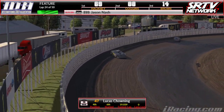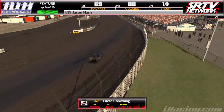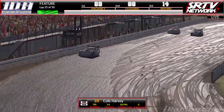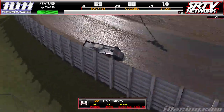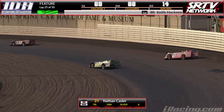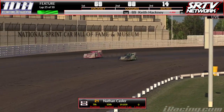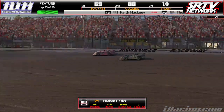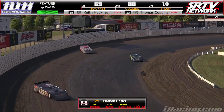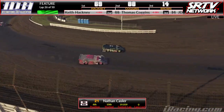The 47 still running all by itself up there on the high side. There it's Lucas Chowning holding on to that fourth spot. Cole Harvey, he's still in that fifth spot. So we're going to watch this battle here, the only battle in the top five. Well, just out of the top five for now is these two, Bryson Daffron and Nate Kessler. They've been going at it for about 8 laps.